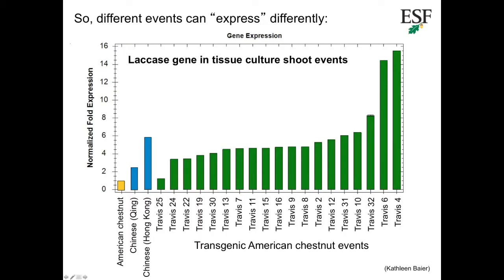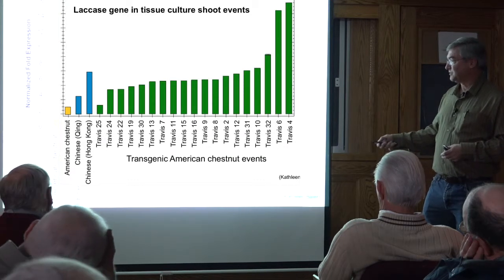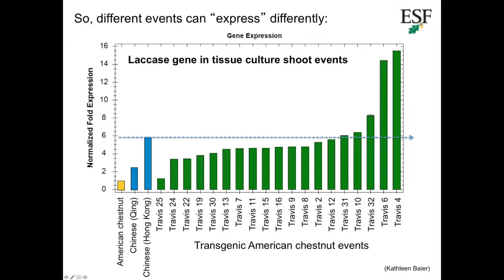Now, this is a graph of results from RT-qPCR, or reverse transcriptase quantitative polymerase chain reaction, which is a way that we look at gene expression. We're going to look at a laccase gene that's actually in both Chinese and American chestnut, but they're expressed differently. In American chestnut, it has low levels of expression. In Chinese chestnut, it has much higher levels of expression. Now, these are all transgenic events produced from this transgenic American chestnut that has an added laccase gene with a constitutive promoter, so you can get higher expression. These are all different events, and what you see is you get different levels of expression.